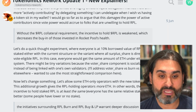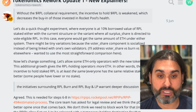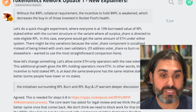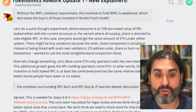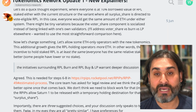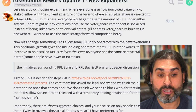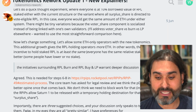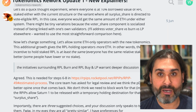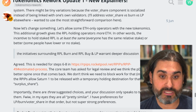He says, now let's change something, let's allow some ETH owning operators with the new tokenomics. This additional growth gives RPL holding operators much more ETH. In other words, the incentive to hold staked RPL is at least the same. Everyone has the same relative stake or better, and some people have lower or no stake. So this is what Val was hinting at before as well, when he said that requiring RPL will limit the growth of the protocol, even though people can get into minipools or buy it more or put it in wrappers or all this kind of stuff. The fact is that having ETH only will dramatically increase the amount of ETH that RPL holders will get, even if it's just all surplus. So Val was kind of arguing against having an RPL collateral requirement as necessary.